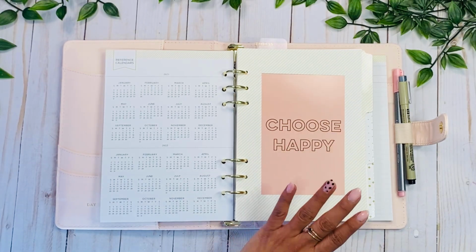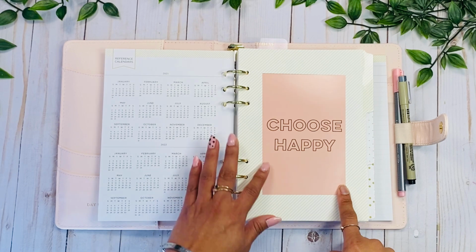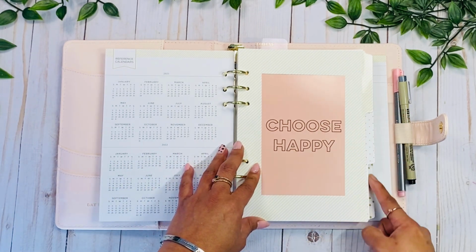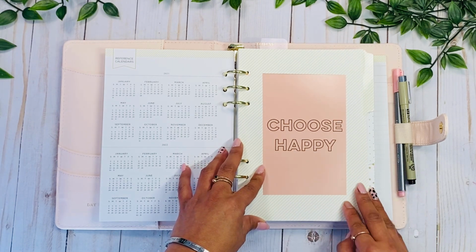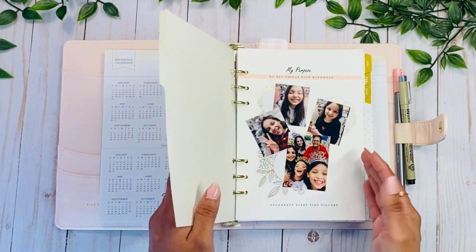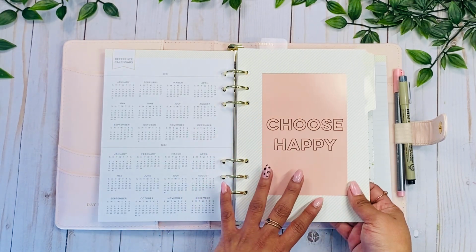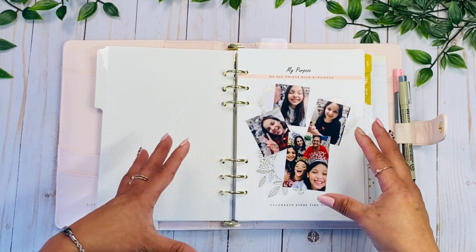Then we come to the first section of my planner, which I just labeled Choose Happy. I didn't want to add labels to my sections because they might change later on. Maybe I want to continue using this planner for next year, and I might use the sections for something different. But the first one here says Choose Happy, and for that one I am adding my purpose.